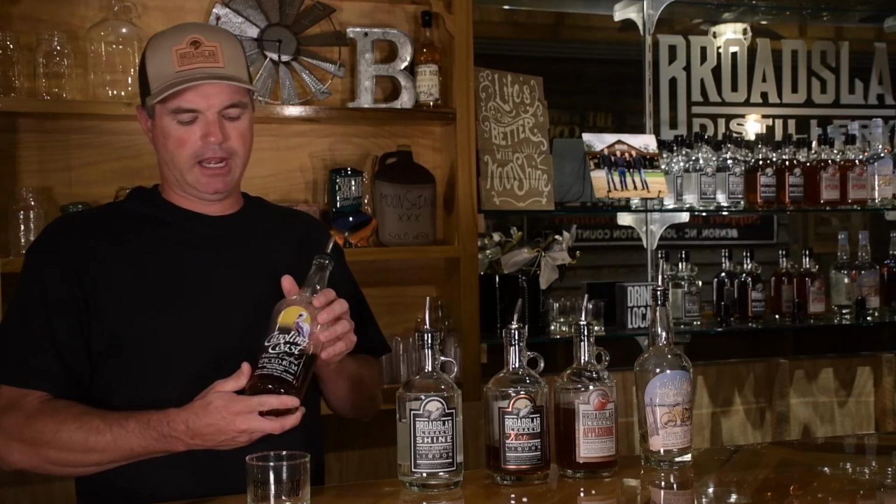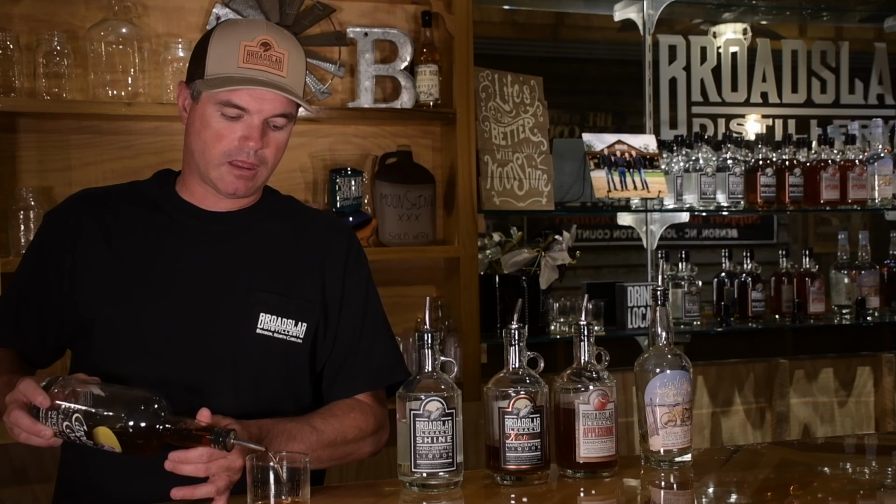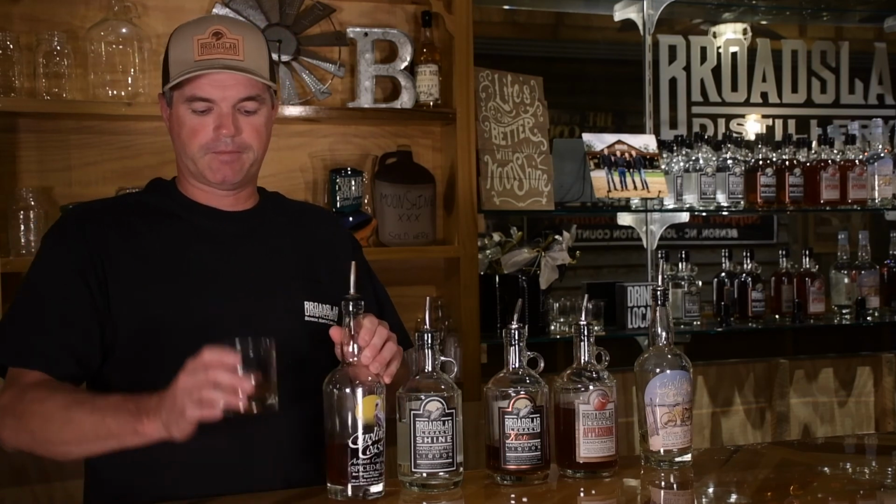It's bottled at 80 proof, and you get a lot of real bold botanical spice flavor out of it. If it's too bold, like I said, the mixer will tone it down. But it's 80 proof. Like I said, it smells like a basket of spice.